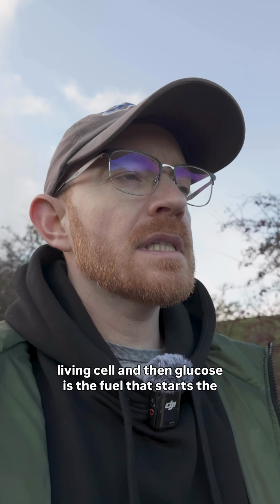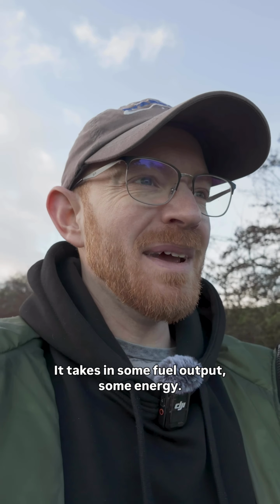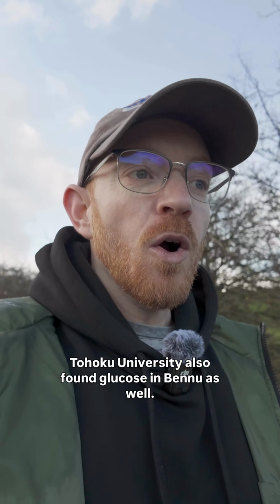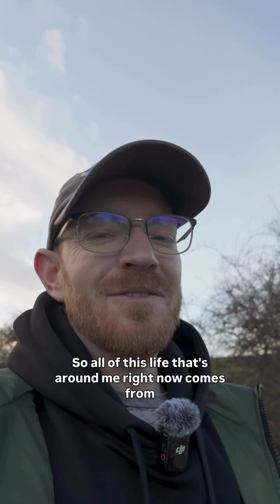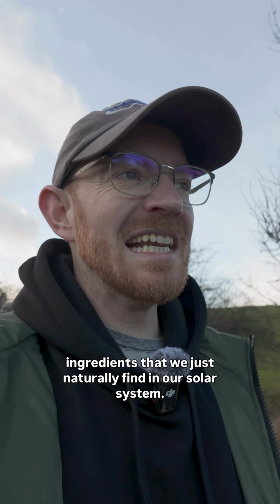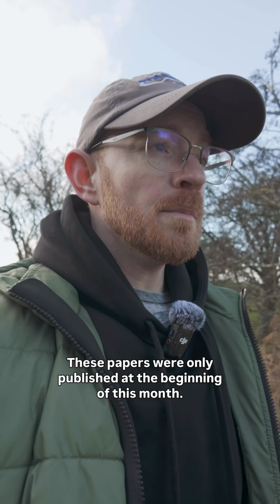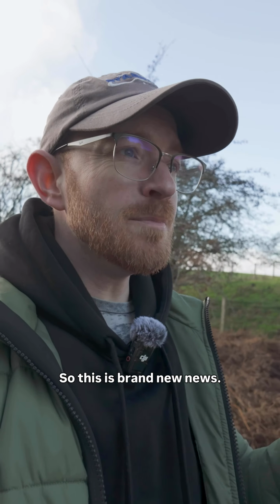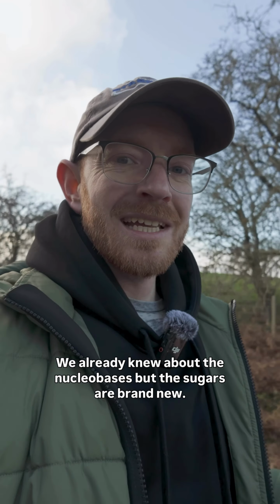And then glucose is the fuel that starts the generation of energy, which is really what you could dumb all life down to. It takes in some fuel, outputs some energy. Tohoku University also found glucose in Bennu as well. So all of this life that's around me right now comes from ingredients that we just naturally find in our solar system. These papers were only published at the beginning of this month, so this is brand new news. We already knew about the nucleobases, but the sugars are brand new.